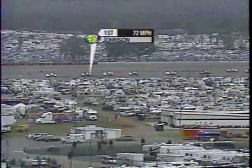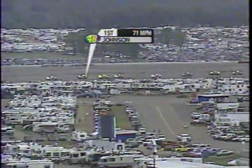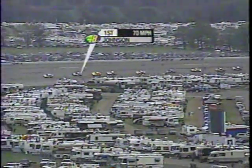Jimmy Johnson is our race leader at 39 laps, working the second caution of the day. This one for debris.